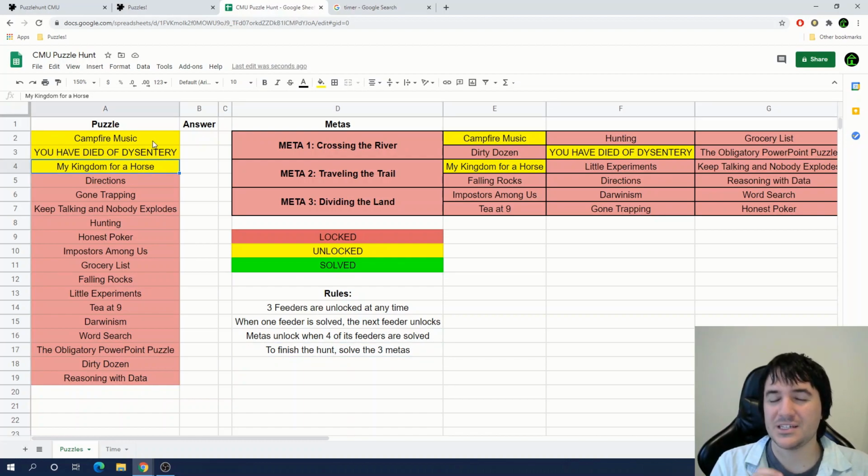I should also mention that this isn't quite how unlocks worked for the CMU puzzle hunt as people were playing through it, so don't take this unlock structure as representative of how the actual hunt was run. This is just something that I came up with in order to replicate that for my particular solve.